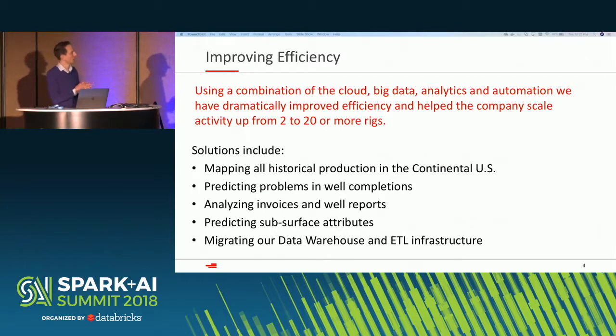And so kind of the key thing for us is how do we use a combination of the cloud, big data, analytics, and automation to dramatically improve efficiency and to help the company scale. Because at the downturn, we were as low as two drilling rigs. Now we're up to over 20. And so how do we keep up that pace of activity without growing our headcount like we did in the past that proved unsustainable, right?